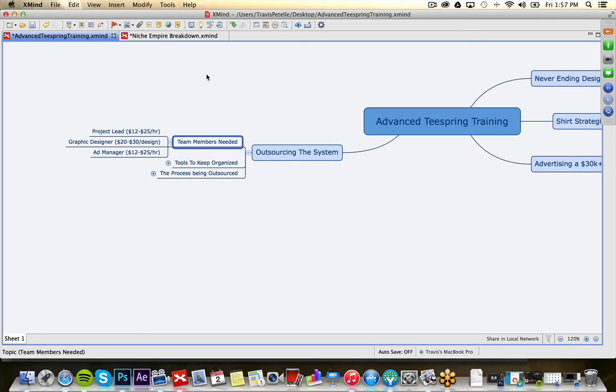Next off, ad manager. We're looking at $12 to $25 an hour here as well. This is the person who's going to be handling your advertising, the one uploading your ads, doing your interest research, all that good stuff. With these three pieces, you can really run the entire business very effectively without you at all.